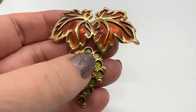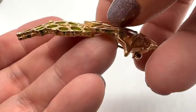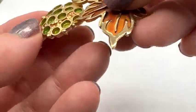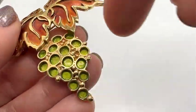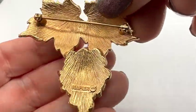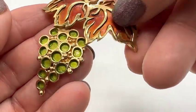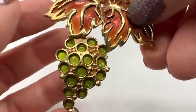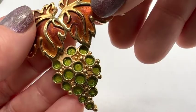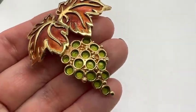This one is different. I love the way the color is sort of dropped inside here. See that? It's interesting. So it kind of has shadow, if you know what I mean. And this one is a Napier. It's kind of a newer Napier. I like it though. I really like this shade of green. Very nice green grapes. Nice big leaves. I love Napier stuff.